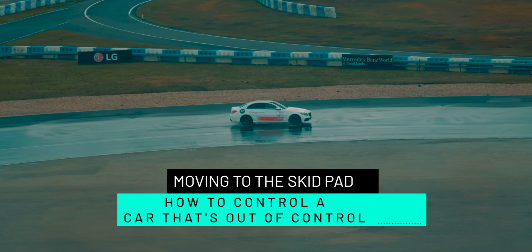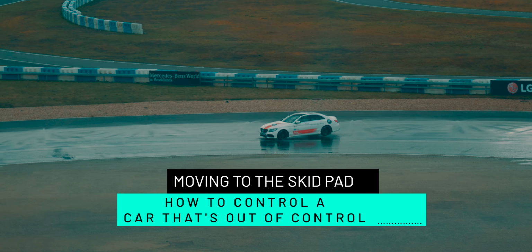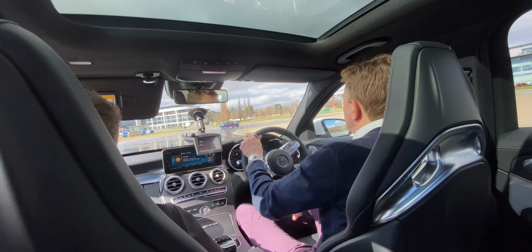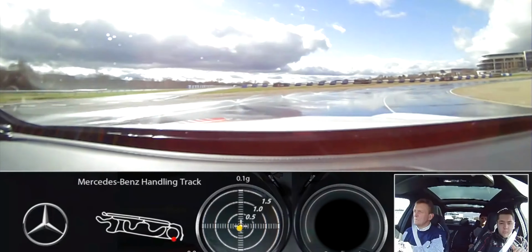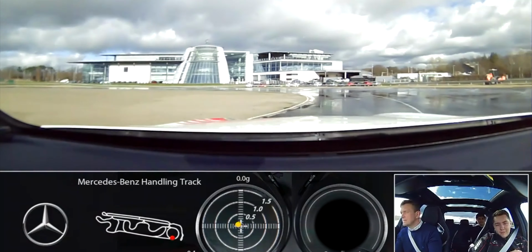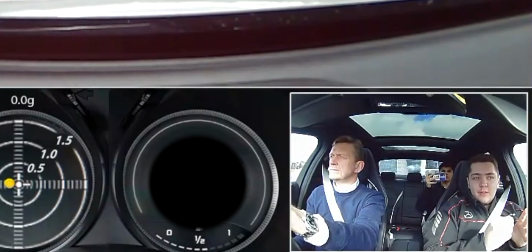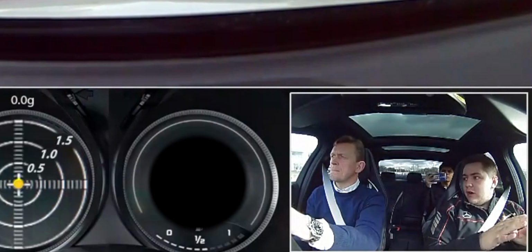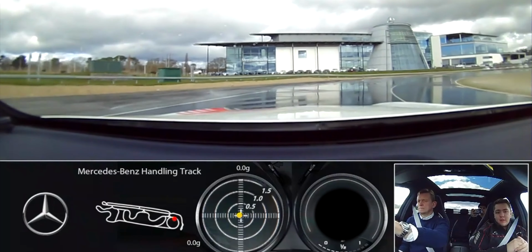Probably considered to be the main attraction of Mercedes World is the skid pad. It's basically a big circle coated in a material that simulates black ice when it's wet, and then the outer and inner rings are incredibly grippy, so you can spin all you want and not crash. What I want you to do is steadily increase the speed in a minute until you can feel the car start to do something a bit weird. Tiny bits.